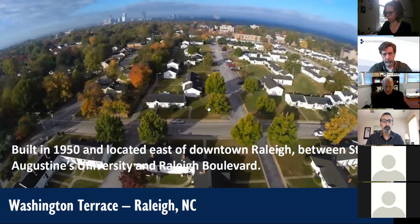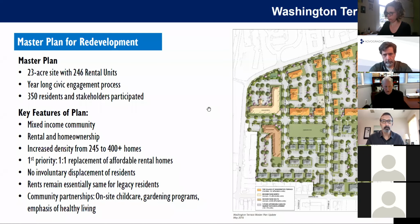Washington Terrace is very similar in terms of its time frame and the quality of development. It's not as large. It's 23 acres. Originally had 246 rental units. Greg's group put a great deal of effort into the civic engagement process, really sort of engaged with the community to understand what the needs were. Over 350 residents participated. So this is a mixed-income community, rental, home ownership at different price points, different product types, which is important. You want to attract people of varied backgrounds, and they have different needs that need to be met.